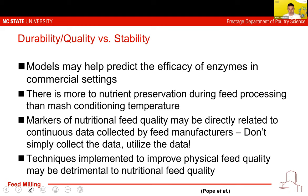Some of the different markers of the nutritional feed quality might be related to some continuous data that's collected, but if you're only collecting the data and not using it, it really doesn't have any impact or any effect. So make sure that you use the data that you collect. And then the techniques that we implement to improve the physical feed quality, again, thicker pellet dies, lower production rates, things like that, they may be detrimental to that nutritional feed quality as well.